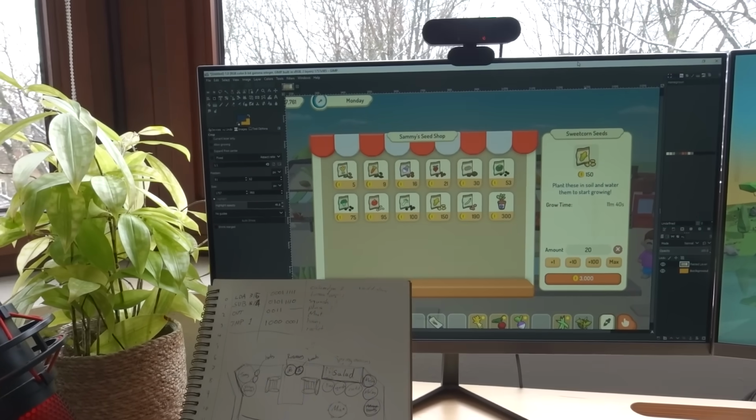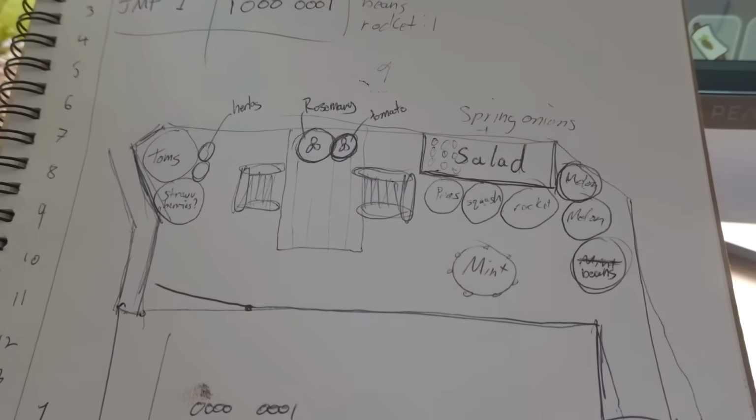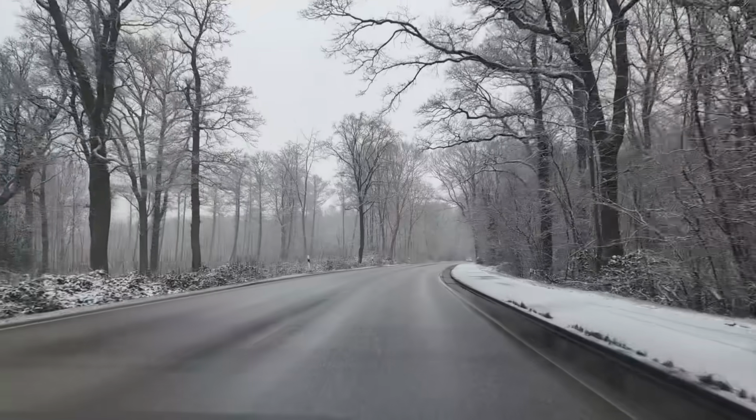Speaking of seeds, it's coming up to spring now, so I've recently been planning what vegetables I'm going to be growing on my balcony this year, and I'm just going to pop down to the garden shop now and buy the seeds for them.